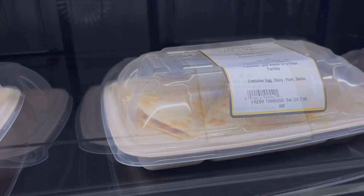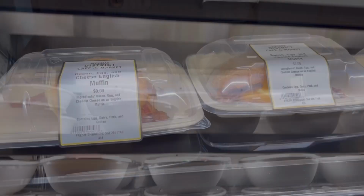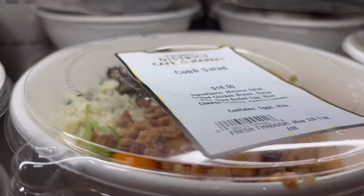This is a fantastic option, though, if you are on the run. Like I said, there was a big cheerleading dance competition there. There were a lot of families there that just really needed a quick grab and go before they went to the competition. And there's our Cobb salad that we had last night. It was really good.